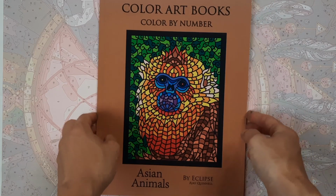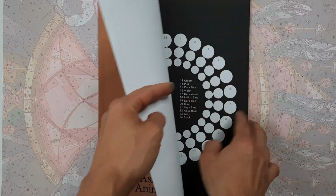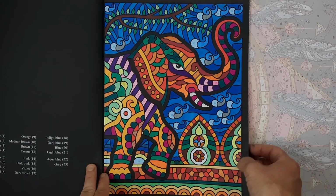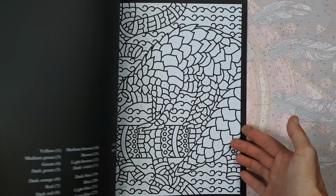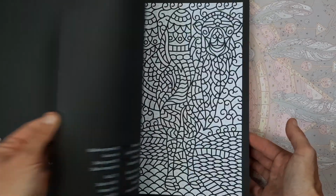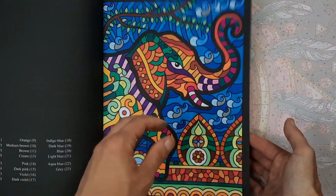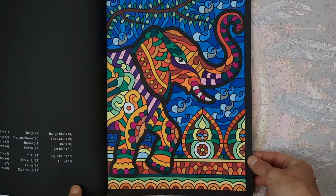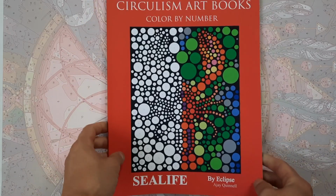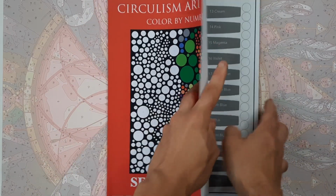Then, also by A.J. Cornell, Asian Animals. And I did the very first one. I do like this book because it has this Centennial kind of style, but with color by number. So I really want to work more in this one. But for this month, I have this finished image here. Alcohol markers, of course.